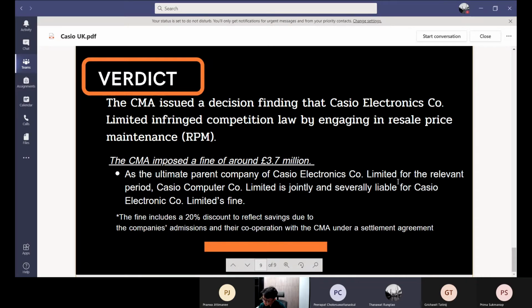And the last part will be the verdict. The CMA issued a decision that Casio infringed competition law by engaging in resale price maintenance, and the CMA imposed a fine of around £400 million. As the ultimate parent company of Casio UK, Casio Japan, Casio Computer Co. Limited, is jointly and severally liable for Casio UK's fine. But the fine includes a 20% discount to reflect savings due to the company's admission and their cooperation with the CMA under a settlement agreement. And that's it. Thank you.